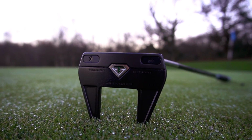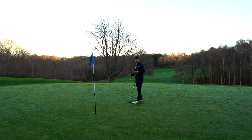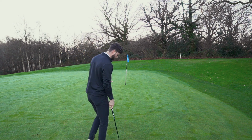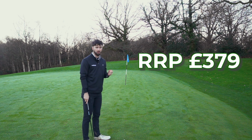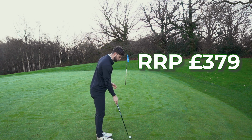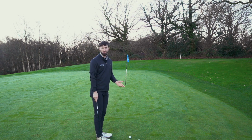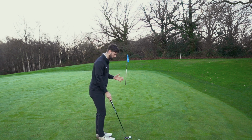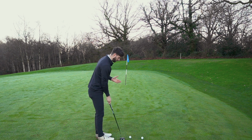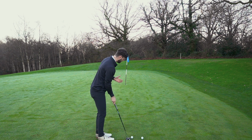I think there's 8 different heads that you can now get. There's really a putter for everyone. The RRP of this Odyssey Toulon putter for all different models is £379, which I know a lot of people, myself included, will shudder at when you hear that amount. It's the same amount as the Odyssey Tri-Hot 5K, and it's actually a decrease when you compare it to the last iteration of the Toulon. So that's great, they're taking it down in price. And with that decrease in price, it makes it a lot more of a rival to Scotty Camerons.